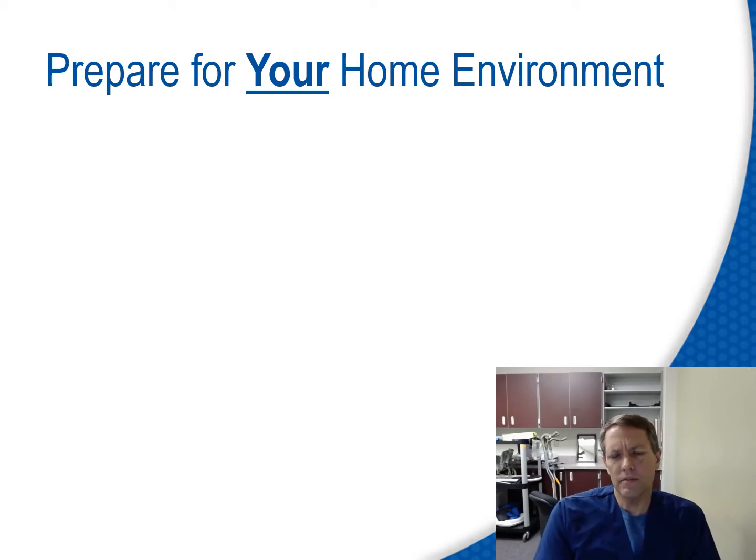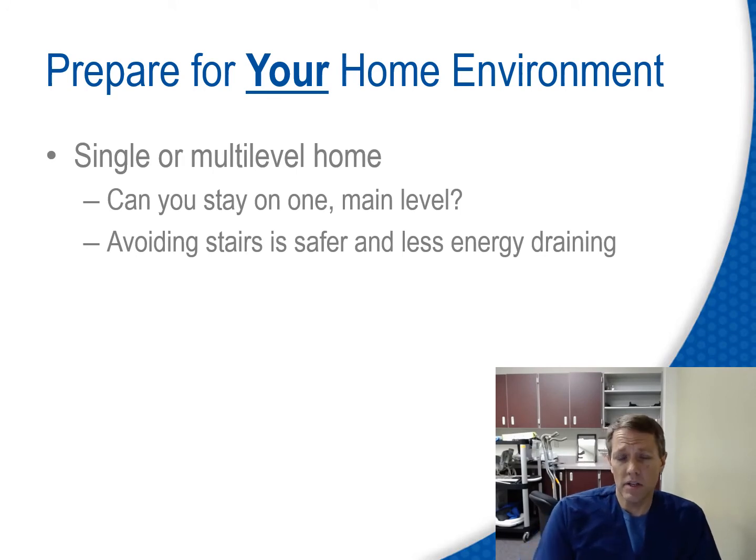Preparing your home environment, this is really critical. A lot of what we're doing is teaching you, of course, things to do and not do, but your home environment is a big part of that safety and independence equation as well. Do you have a single or multi-level house? Can you stay on one level? If you can, you will find that to be probably more beneficial, not as tiring, if it doesn't take a lot for you to set up the downstairs for you. Avoiding stairs certainly can be safer.